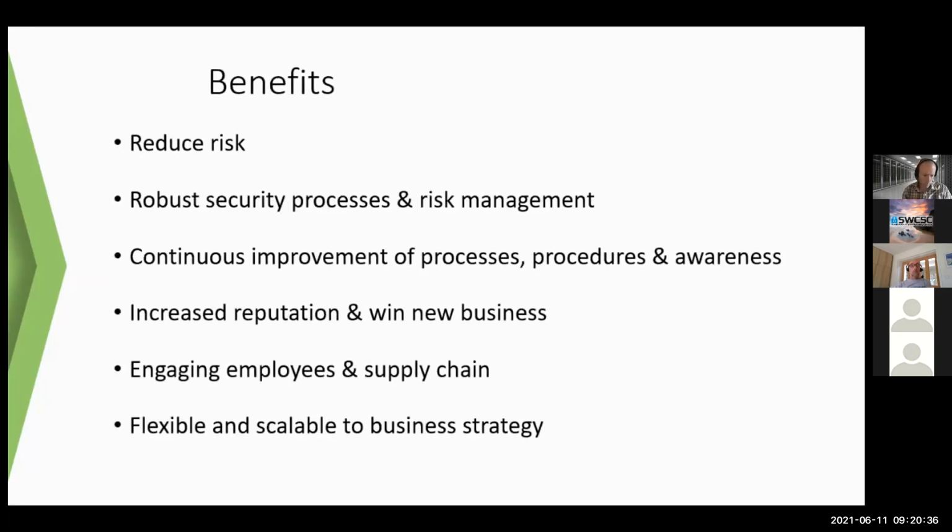Benefits, very much like any other certification, but the main one being that you're going to reduce your risk, your considered risk, your justification of risk, and your controls. It's going to put a robust security and risk management system in place, if you don't already have one. It's going to combine all of that into one place with one team that's in control. It's continuous improvement.